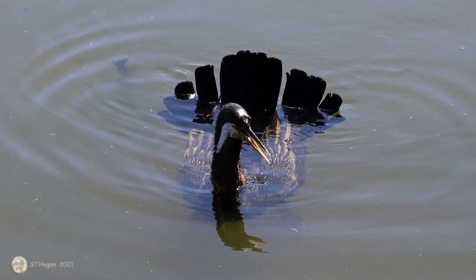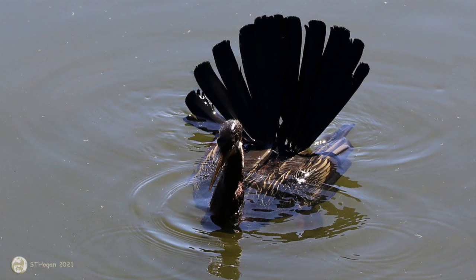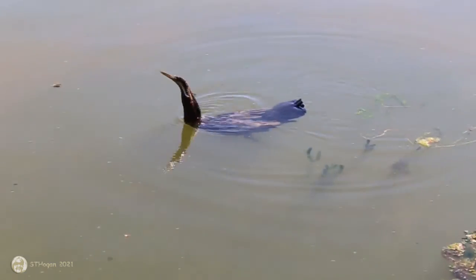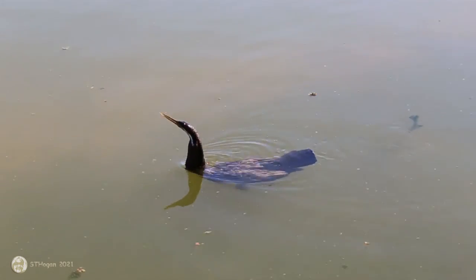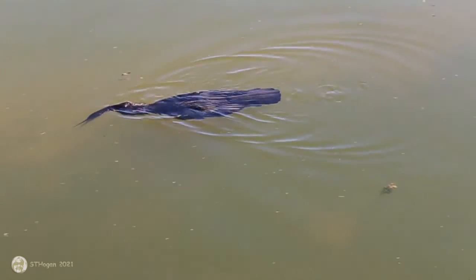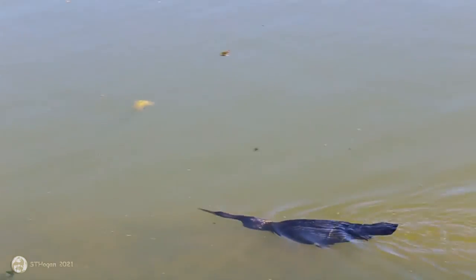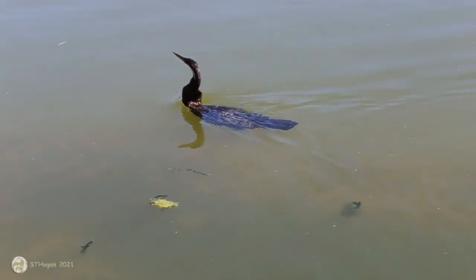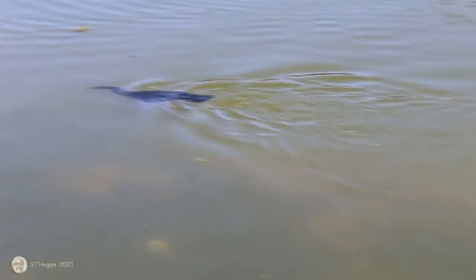But you see how they swim with their whole body under the water? The tail's usually under the water as well. You just usually see the head and a bit of the skinny neck. Some people call them snake birds because their neck is so long and skinny. See that fish is just battling to get it down. But they are a different bird from the cormorant, although from a distance when they're sitting on the rocks with their wings spread out, you'd think they were cormorants. So you can still see the fish stuck almost down the bottom of his neck.